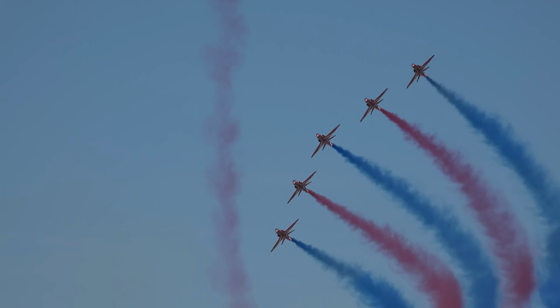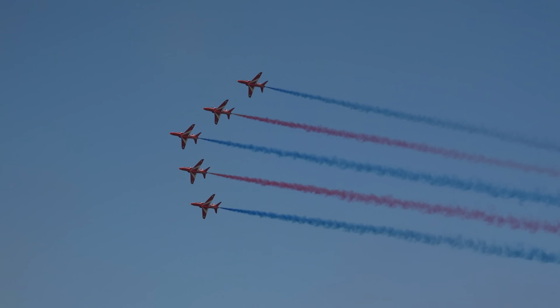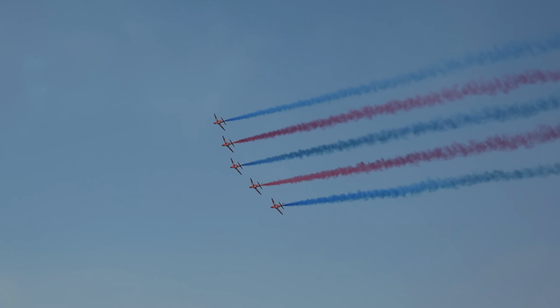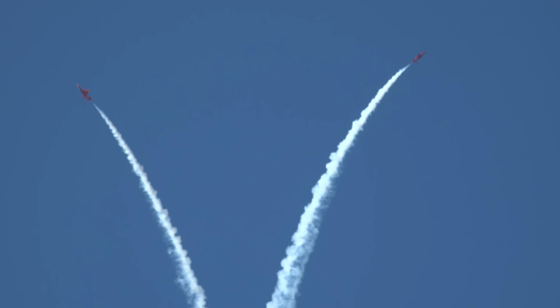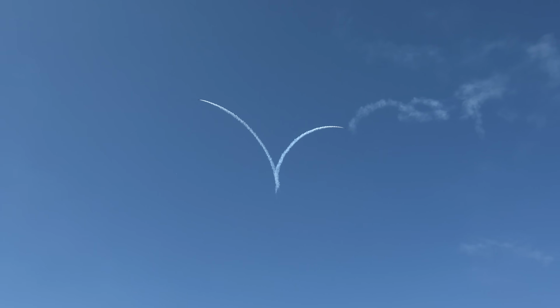Red, white, and blue smoke. And Enid come across the front in arrow formation, the red and blue smoke trailing. As Enid, six and seven pull over the top, the white smoke is on, as they start their symmetrical heart.